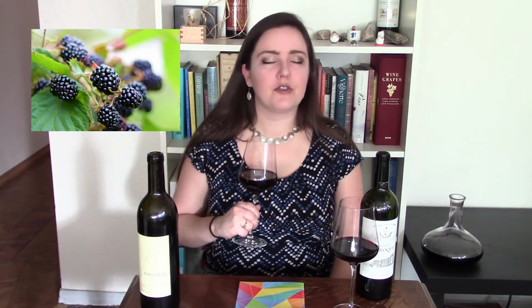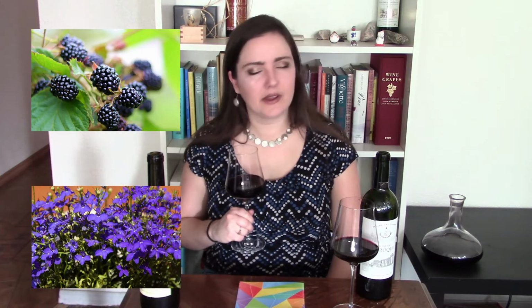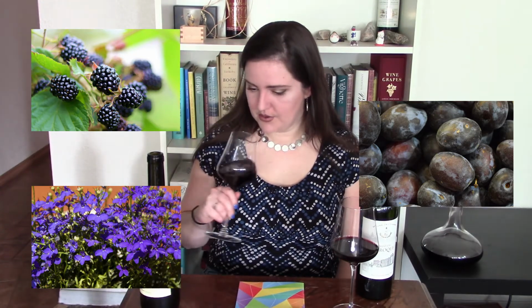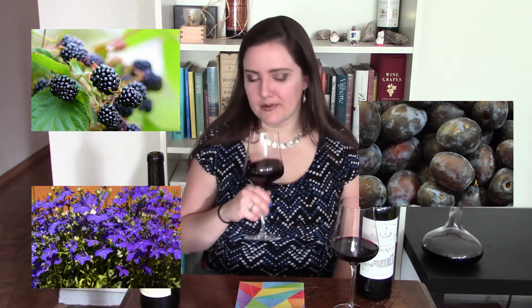Much more fruit forward nose. I'm getting blackberry, violet, and plum mostly. Not too many pyrazines on this actually. Cabernet Sauvignon and Cabernet Franc are both known for having high amounts of pyrazines, which gives it kind of a green pepper note, but not really getting much of that on the nose, despite this being 50% caps off.